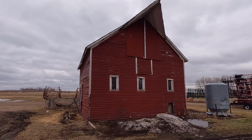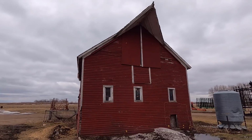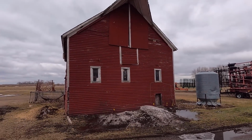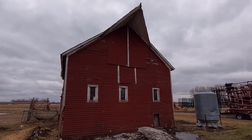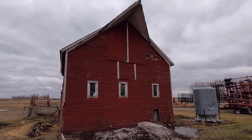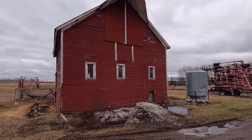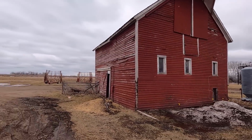But it's kind of got some weathering on it and whatnot. It'd be really cool if we could prop it up better and do a little foundation work on it and fix it up, but I don't know if that's in the cards for this guy. It'd be great if that was possible, but it's a very beautiful barn, and yeah, we've got our chicken operation in it.